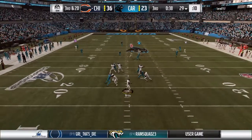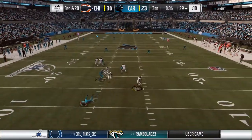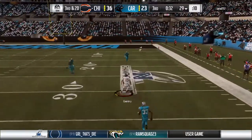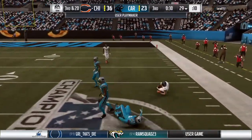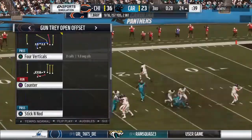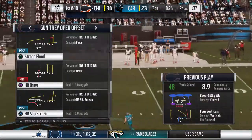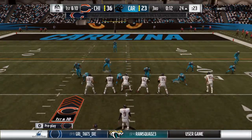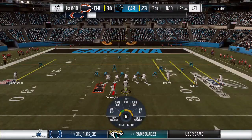Now Bray. Flush to his right. On the run, he'll let it go. Way to put it there. All the way down to the 24-yard line. Good job. 48 yards.